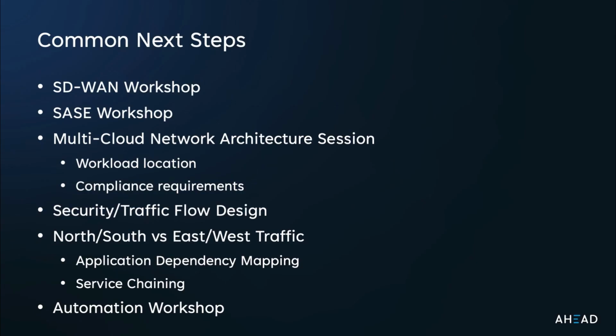And lastly, some of those common next steps that we see. Again, we have multiple workshops that we work with customers. So whether it's SD-WAN workshops, SASE workshops to determine what's the best way to do SASE and instantiate that security policy for our customers. But then also looking at what does that architecture look like for that singular or multiple clouds. So again, do you have compliance requirements? Where is that workload going to reside? And how do we do traffic flow?